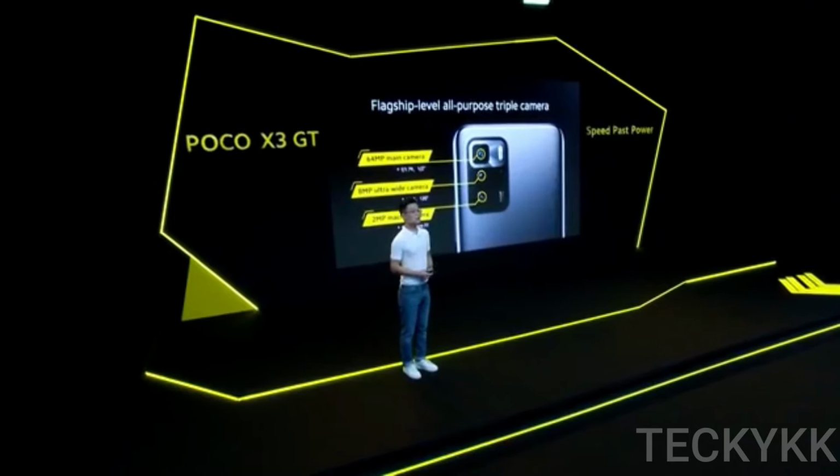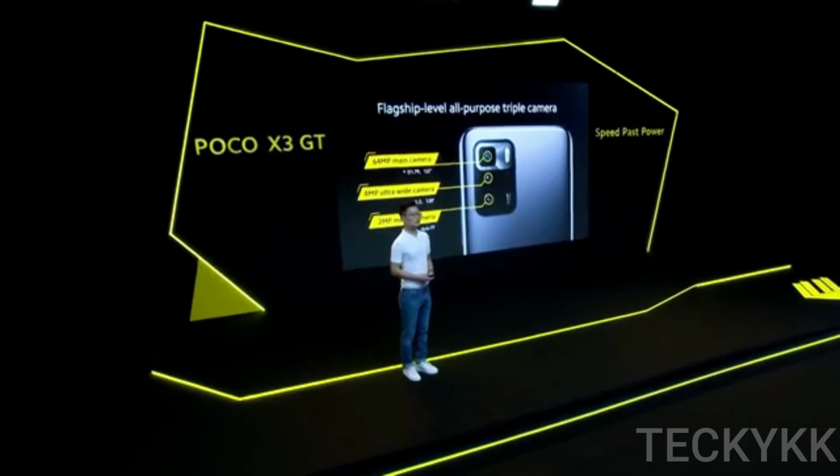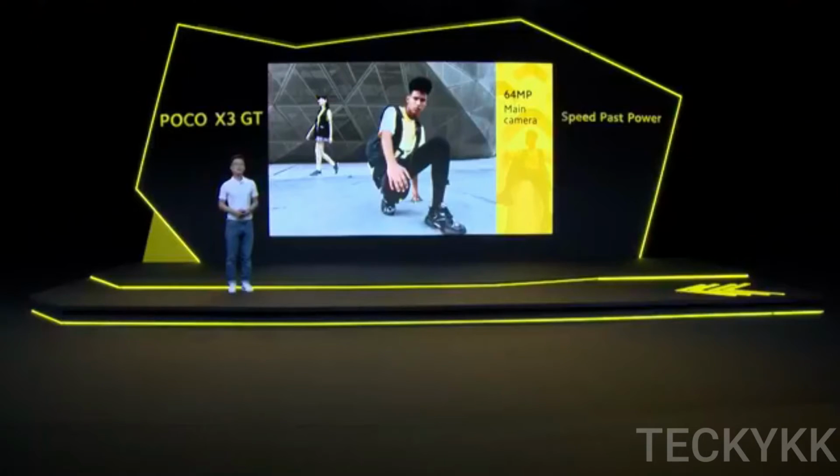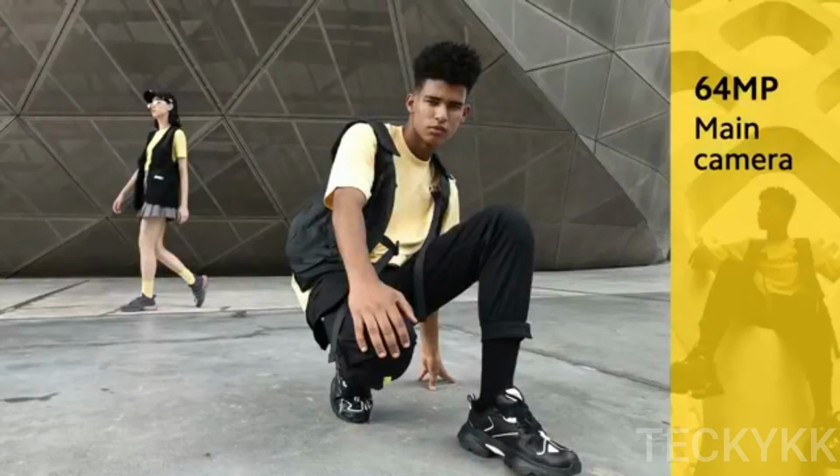Let's take a look at some of the sample shots we took. For our 64 megapixel main camera, you can take any easy shot with it. Scenery shots or model shots, you name it. It's super versatile and crisp on the details. Just look at this photo. You can see the green details on the floor, along with the models clearly shot.